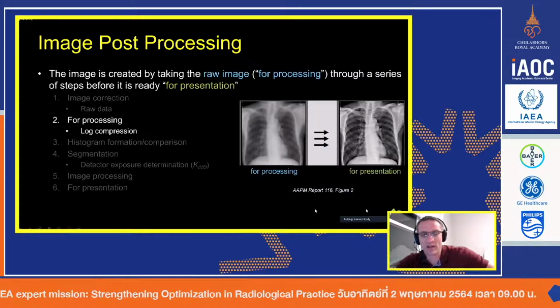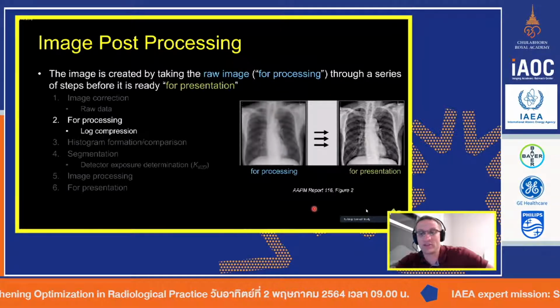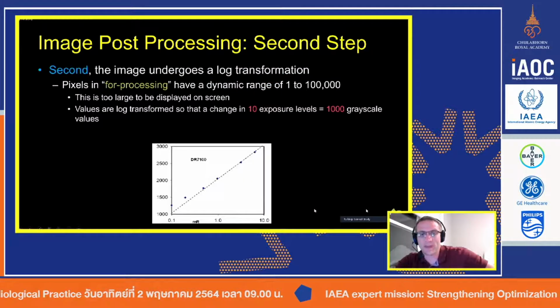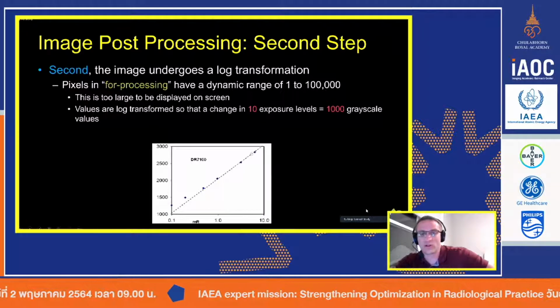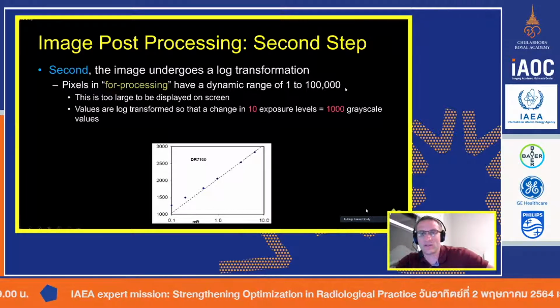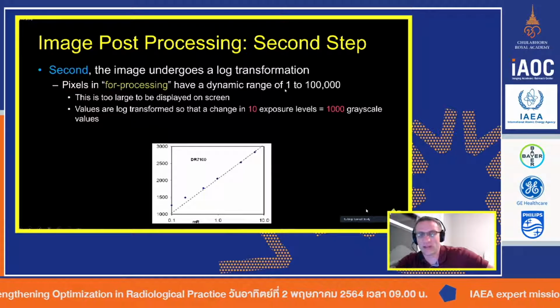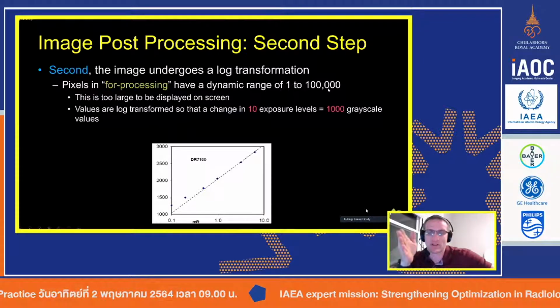All right, so now that we have the digital detector nice and uniform and it's ready to be used for patients, we acquire an image of a patient. The problem is these digital detectors are incredible. They can take a very, very weak signal and they can also image a very, very strong signal. And this will give you a dynamic range of black to white of about 1 in 100,000. And our eyes can't process that many steps of grayscale.